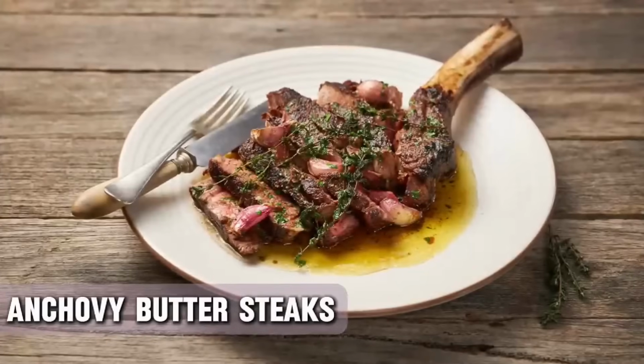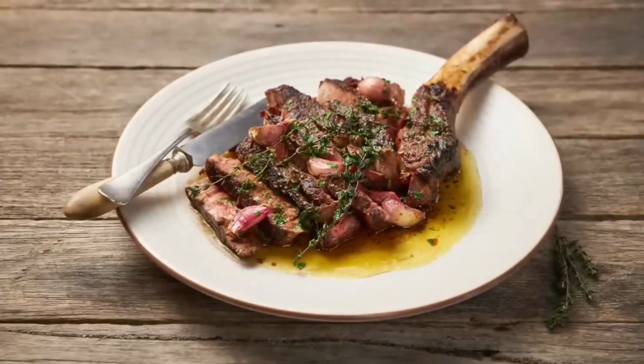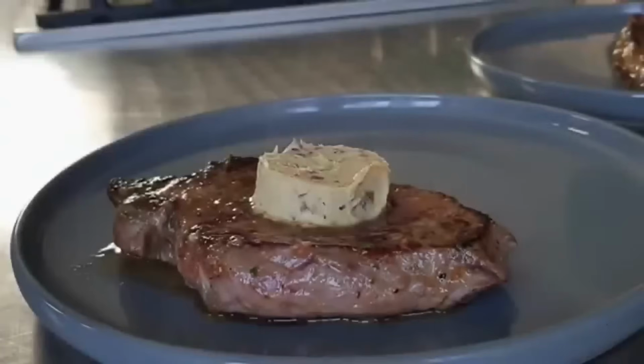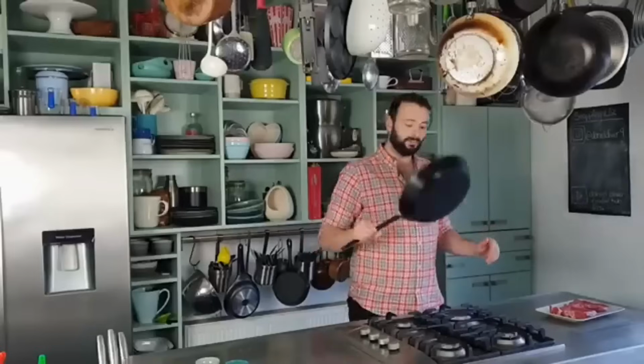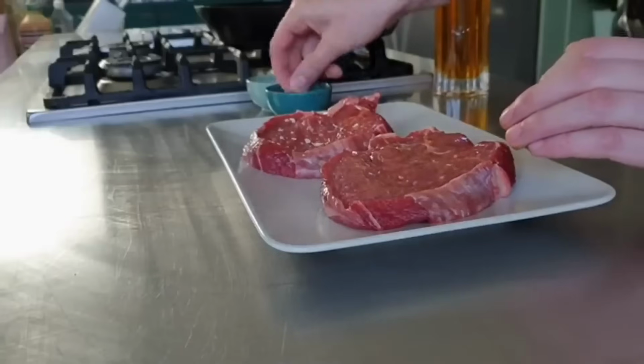Anchovy butter steaks are a bold culinary creation, blending the umami depth of anchovies with the rich flavors of succulent steak. Popularized in mid-20th century America, this dish caters to those who appreciate daring flavor combinations. The steak, usually a marbled ribeye or sirloin, is seasoned simply and seared to perfection.